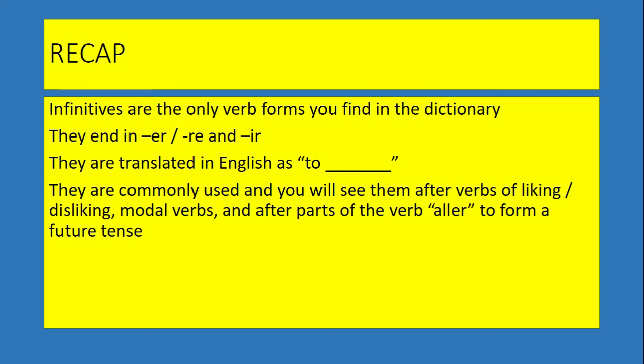As I said, if you have two verbs side by side, verb 1 will not be an infinitive, verb 2 will be an infinitive, and verb 1 could be a verb of liking or disliking, verb 1 could be a modal verb, can, must or want, verb 1 could be the part of the verb aller, but verb 2 will always be an infinitive.